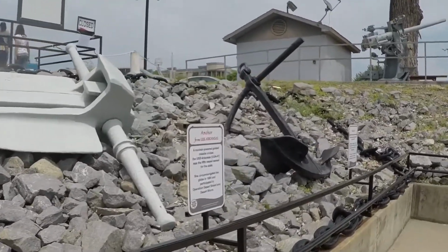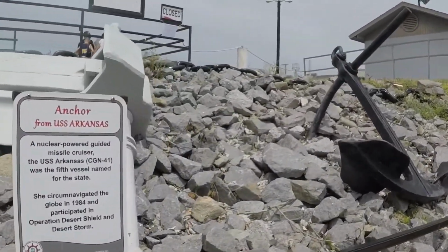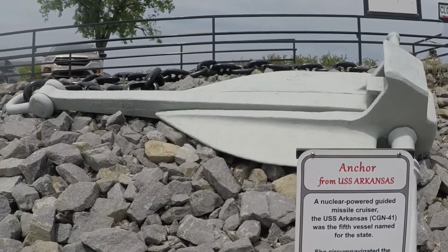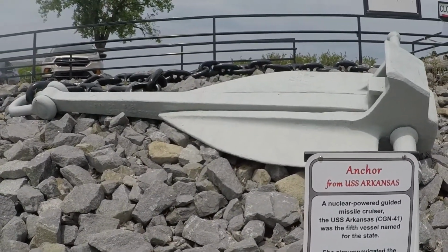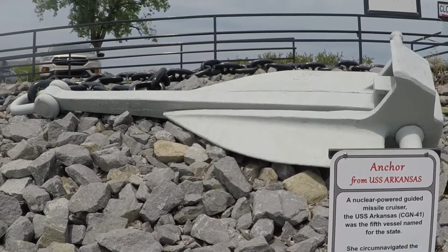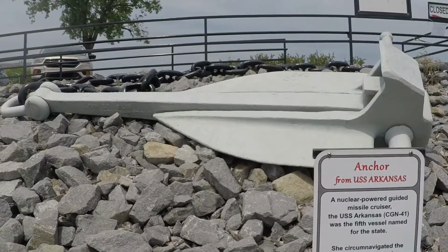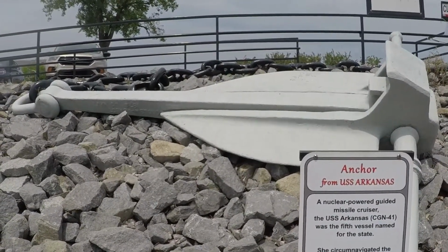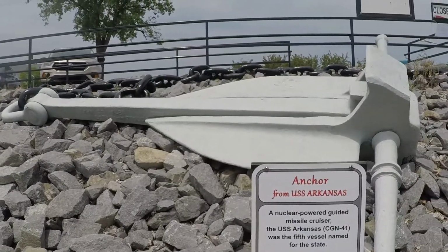Let's see, what does this say? Anchor from USS Arkansas, a nuclear powered guided missile cruiser. The USS Arkansas CGN-41 was the fifth vessel named for the state. She circumnavigated the globe in 1984 and participated in Operation Desert Shield and Desert Storm.